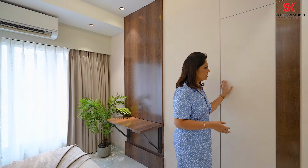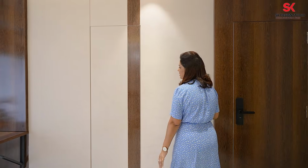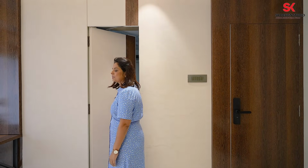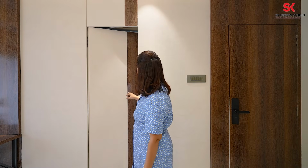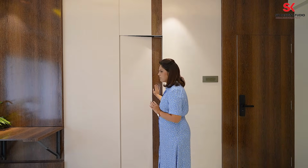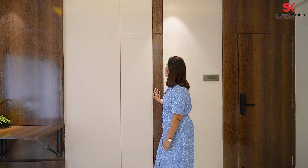Now this a complete texture paint is given on this side, and as you know, we also specialize in hidden secret doors. So here this opens out into the toilet area. Now if you see, we have given here this particular patch in the veneer. The main reason behind that is we have realized that if we push this door all the time with the hand, since it's a hidden door, we normally don't give locks to the hidden door, and we have to use it with the door closer.